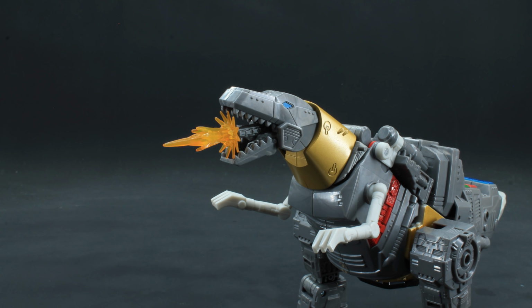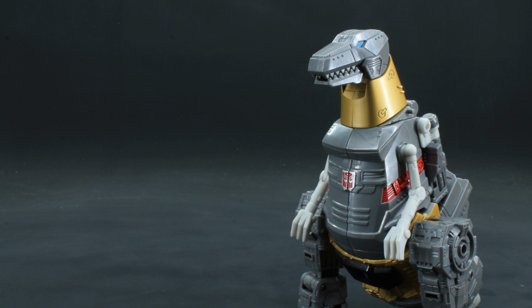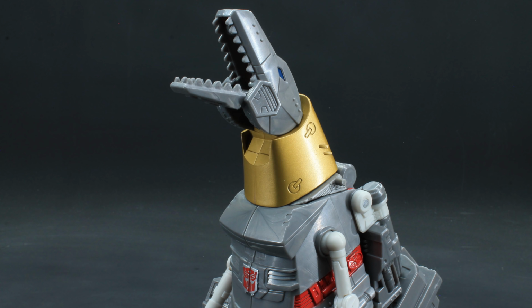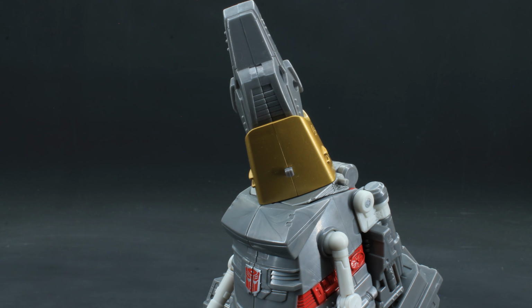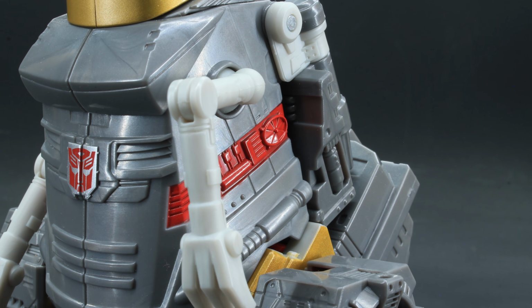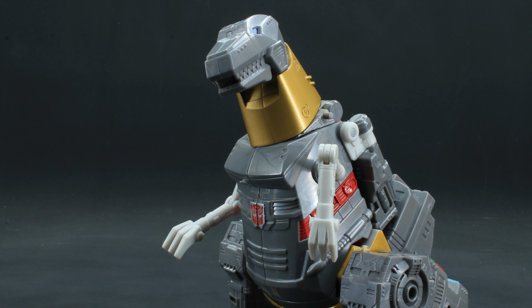Really anything is possible if you use your imagination and have a bunch of 3mm stuff. As for articulation, the head can look up and down on a hinge, the mouth opens up a decent amount, the neck rotates the full way around, the shoulders are on weird ball joints, but on the upside that does allow Grimlock to spin them the whole way round. Ugh, that's a little gnarly.